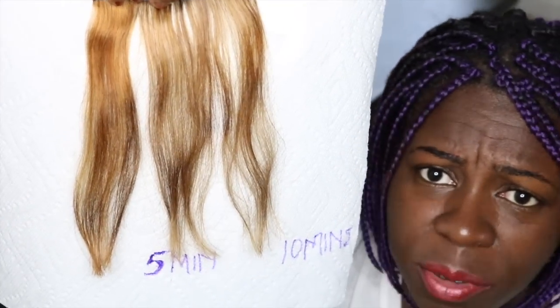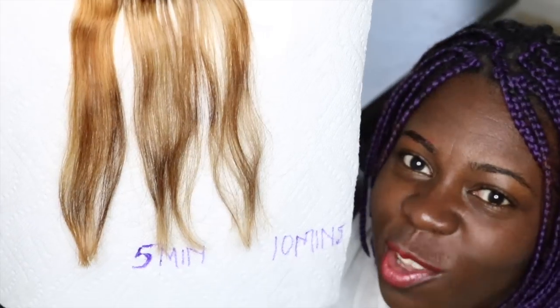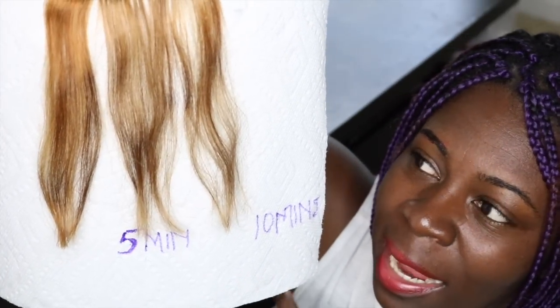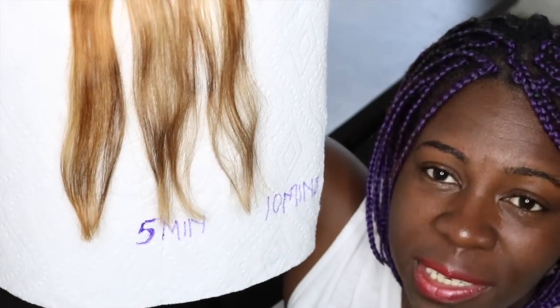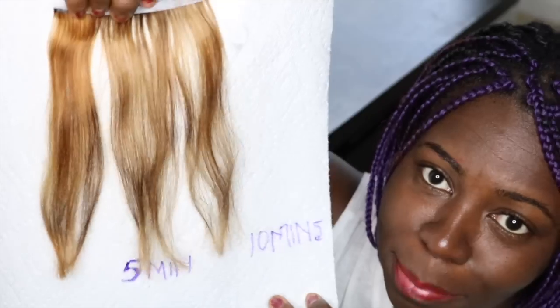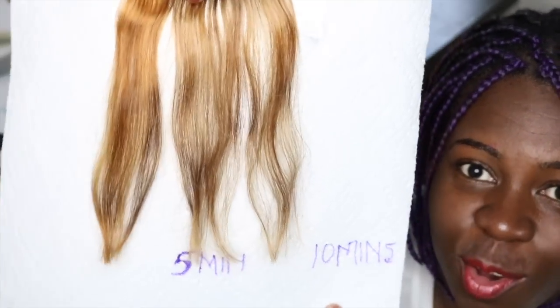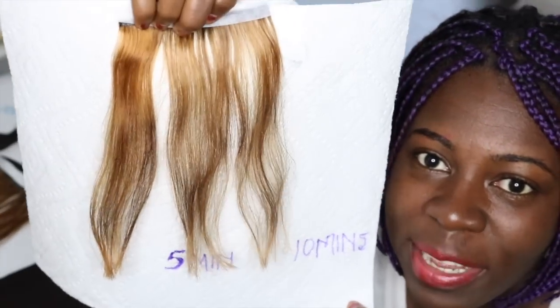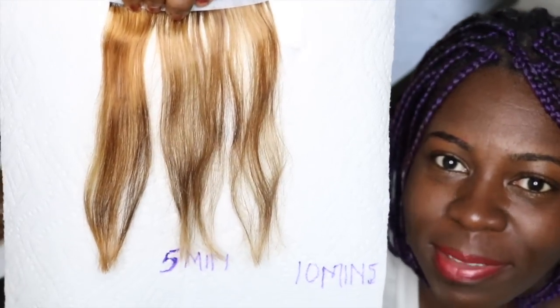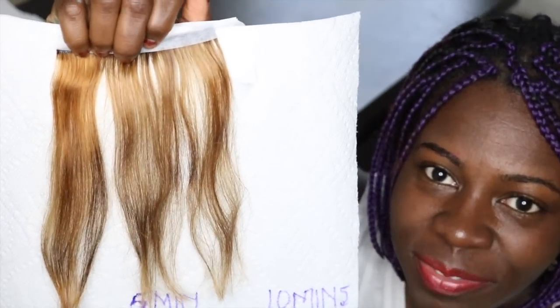So if everybody says, well, use purple shampoo, and you go and buy purple shampoo and put it in brassy, more orangey hair, and you don't get that much of a change in the brassiness, it's because you're not using the right type of shampoo. So here you go with the orange hair with purple shampoo, and there's a slight change, but the change is not very substantial.